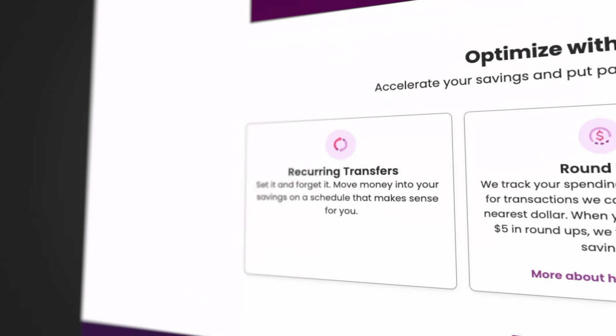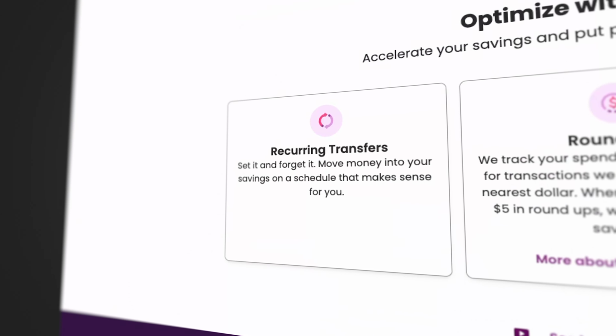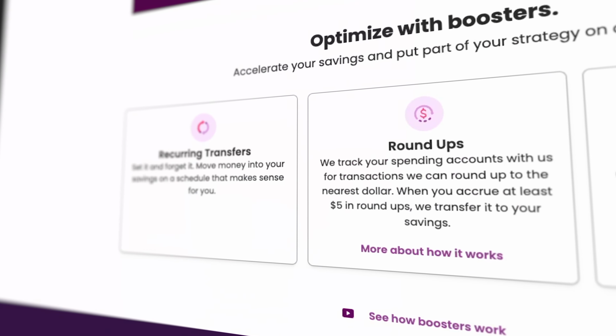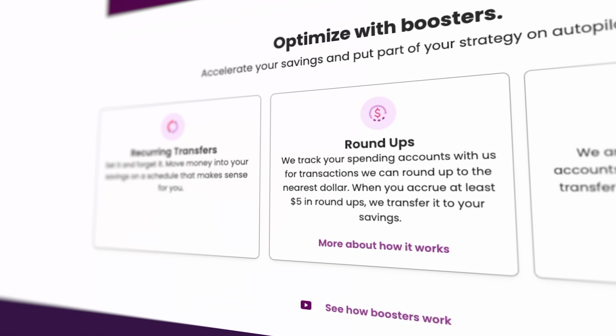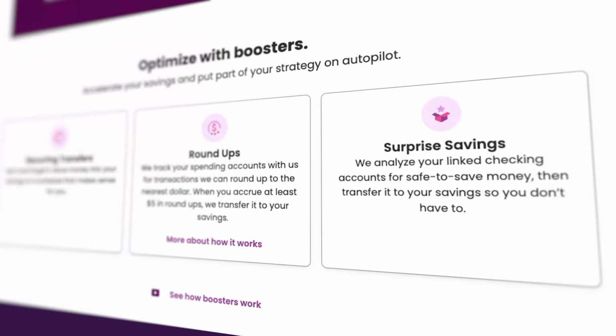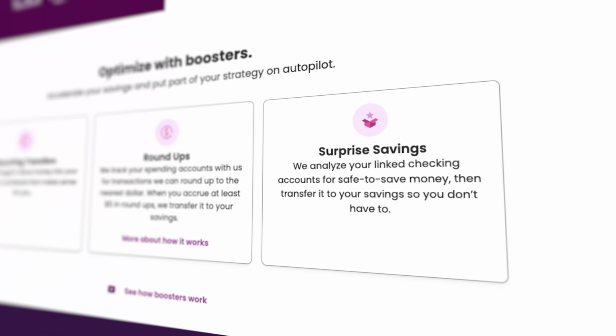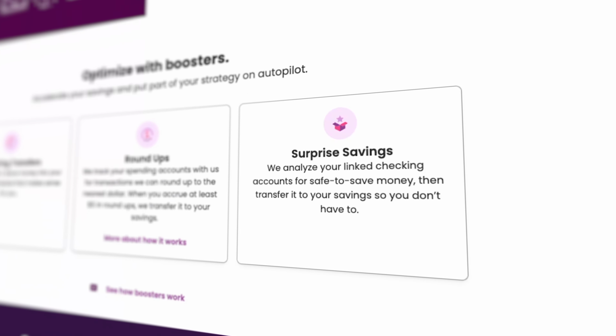Another feature they have with their savings account is what they call boosters, which is just another way to bring money into the account. One of them is recurring transactions that you can set up to where it'll put a certain amount into your account on a schedule. Another is the roundups that we mentioned, where it will round up your purchases and bring that money into your savings account. Then they have another one that analyzes your checking account for safe to save money that it will transfer into your savings account so that you can also earn that higher interest rate.